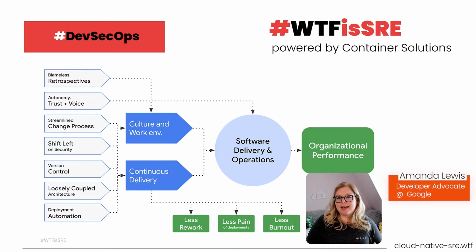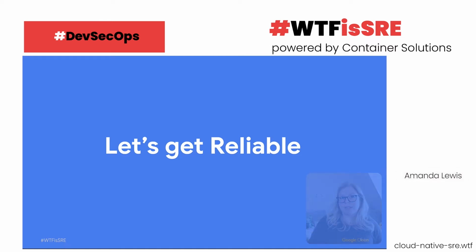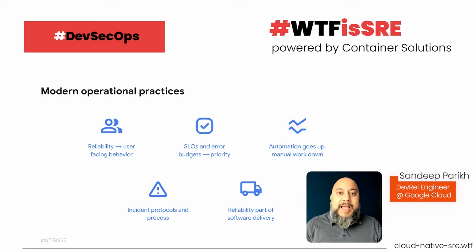But Sandeep, how do I go from this chart to being reliable? In the 2021 State of DevOps report, we asked teams to rate and rank themselves across several modern operational practices, like if they were basing reliability on user-facing behavior, if they were using SLOs and sort of SLO frameworks really as a way to drive priority for the work that they were doing. We asked them also if, as automation was going up, if manual work was also going down. And then we asked them if they had a formalized incident process and protocol that they employed. And finally, whether reliability was being brought earlier into their software delivery lifecycle.